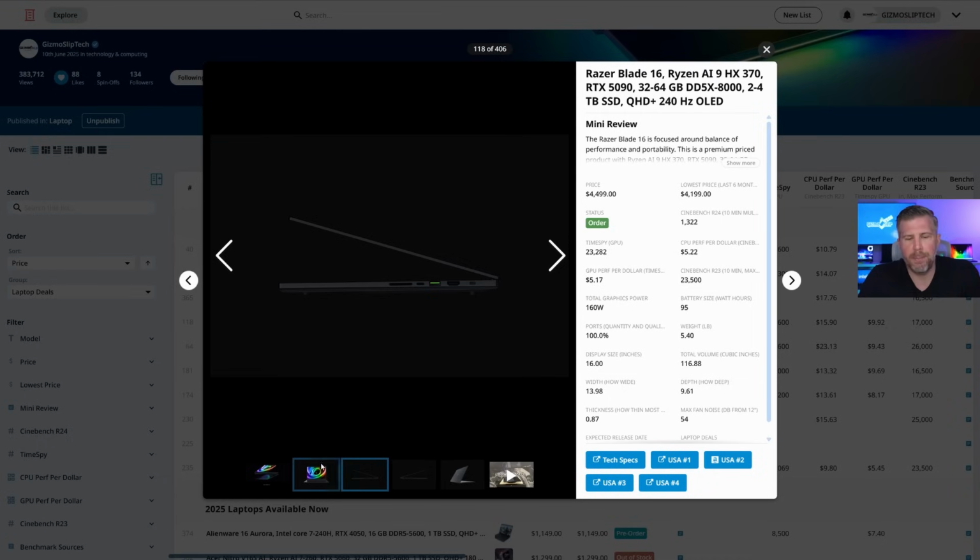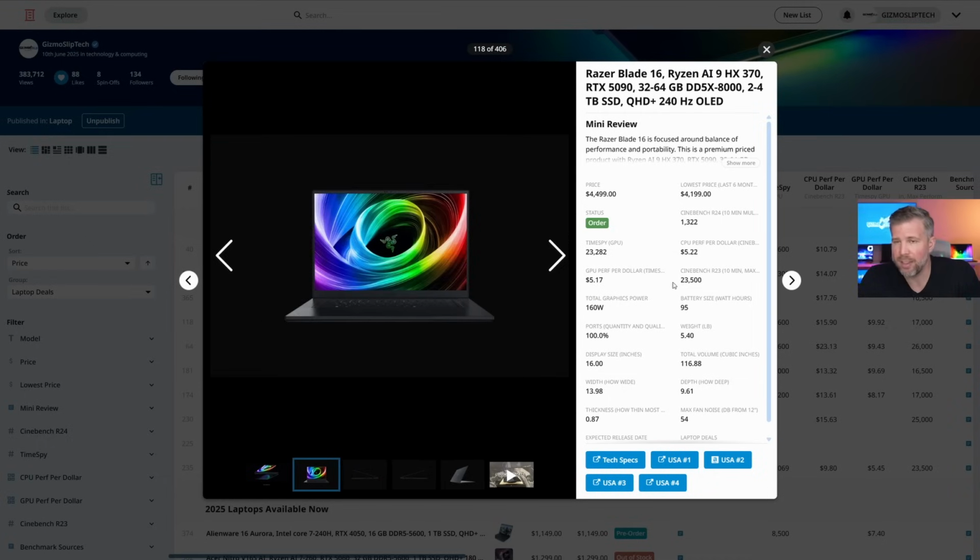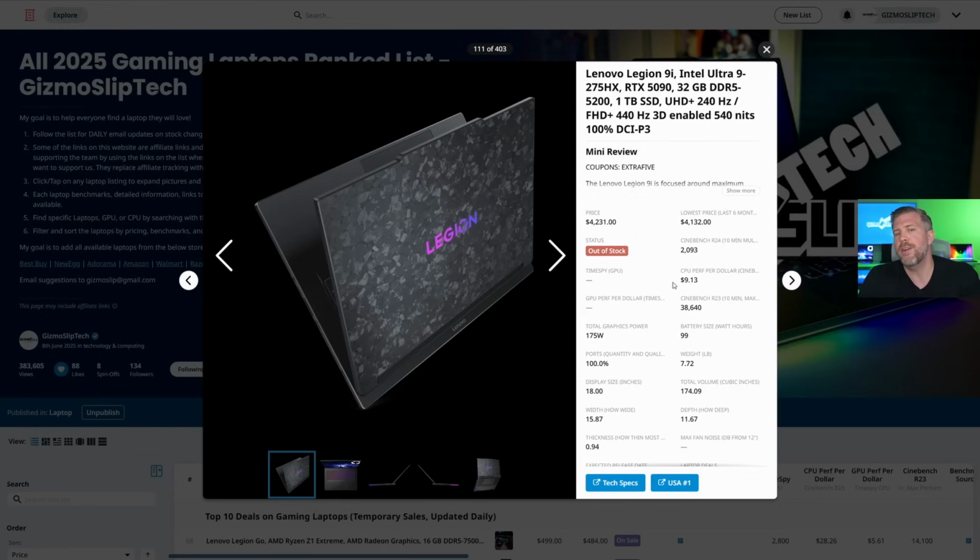That said, if I had to pick between the Zephyrus G16 and the Razer Blade 16, I think I would still go with the Zephyrus G16, even though it's going to have slightly lower levels of performance. Now, another honorable mention for most premium laptop is the Lenovo Legion 9i. You can get this or start ordering this very, very soon in Asian markets, but it's not going to come to the US until Q4 2025.